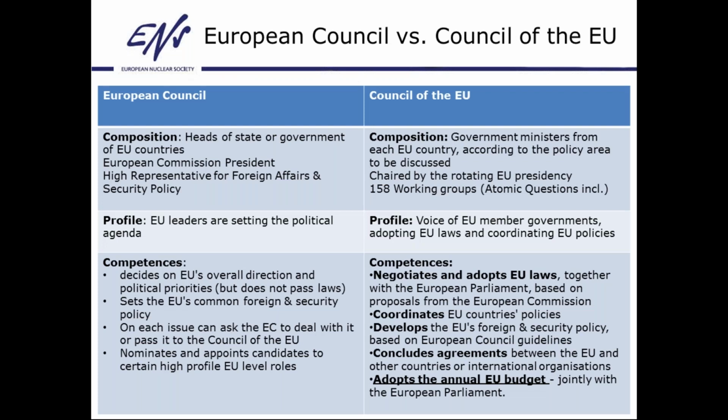The other two institutions which are also involved and very important in the policy-making process are the European Council and the Council of the EU. These two institutions are sometimes mixed up because of the title, but they are two different institutions with two different responsibilities. The European Council is composed of the heads of state or government of EU countries, who meet approximately four times per year, usually in Brussels, and together with the European Commission President and the High Representative for Foreign Affairs and Security Policy, they set the political agenda.